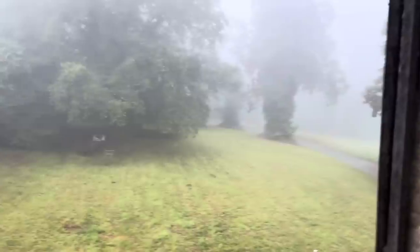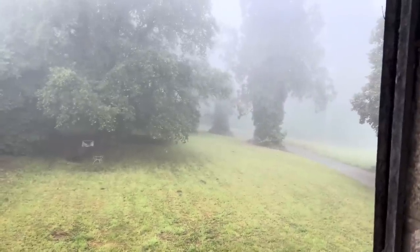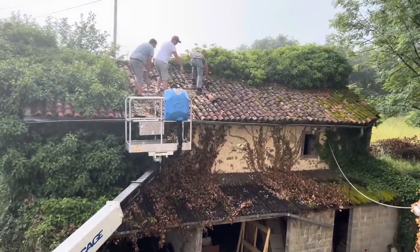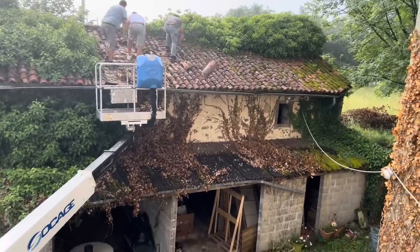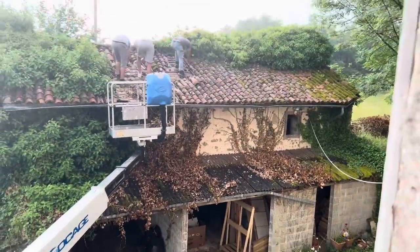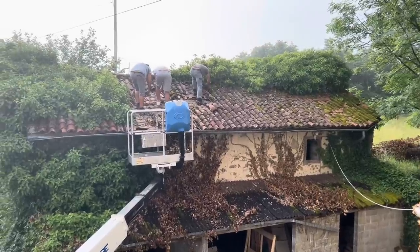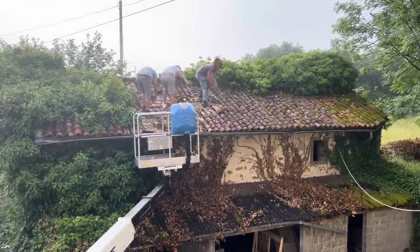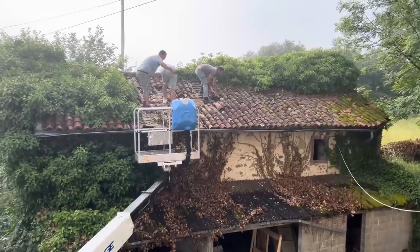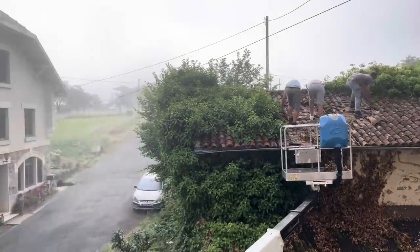Well, I'm off to go make myself a coffee. Mrs. Surprise, the guys have arrived to start the roof of the garage. And it's a big mess now down at the bottom there. Anyway, hope they clean it up. It's looking good. A hazy day today. The whole day is hazy.